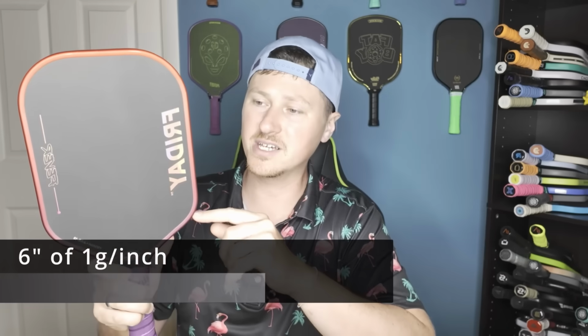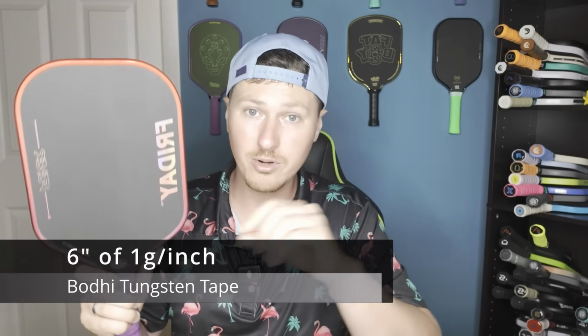Now, plenty of room for 2-handed backhands on this too. It does take a little bit of time to break in, but this is also on the softer side of all the paddles I've talked about on this list and just paddles in general. So not too stiff if you're worried about that. Really, really good dwell time. I've been putting 6 inches of 1 gram per inch tungsten tape starting on the bottom corner and going up.